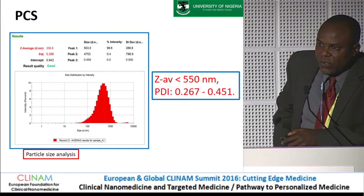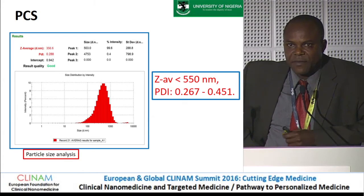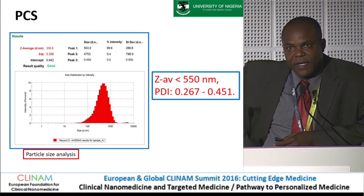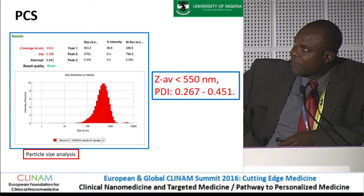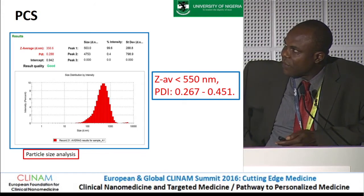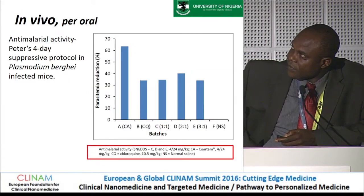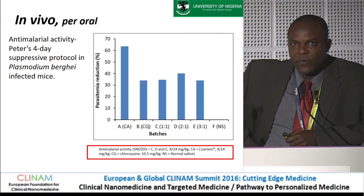Then we went ahead to look at the PCS, that's the particle size of the formed nanoemulsions after self-nanoemulsification. Using the Malvern particle size nanosizer, we found that the particles were all within or less than 550 nanometers, with polydispersity indices between 0.267 and 0.451, which was one of the reasons why we classified them as nanoemulsions, because sometimes there may be mix-ups between nanoemulsions and microemulsions.